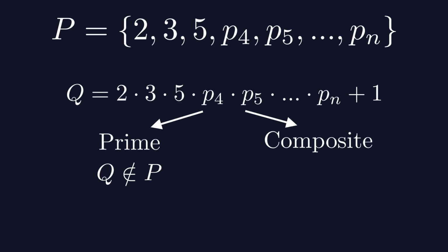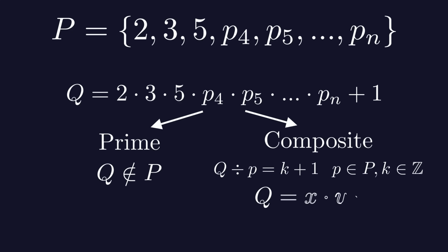Q is not divisible by any of the numbers in the list P, because after dividing by any of them, we get a remainder of 1. This means there must be a number outside the list P that is prime, so our initial assumption was wrong, and it shows that there are always more prime numbers to discover.